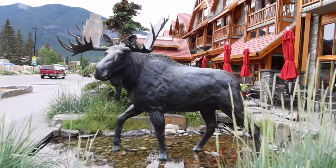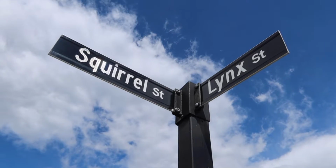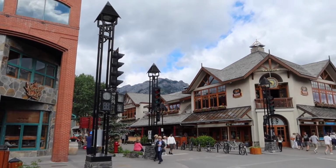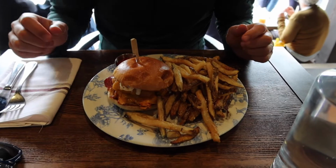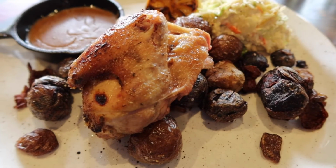Oh well. Now we've come to the town of Banff and we're just going to have a little wander around and see what's here, maybe get a snack, look at some shops. There's a moose. Canada's Burger King strikes again. It's a chicken burger. And I have a quarter rotisserie chicken, crushed potatoes, and some slab.